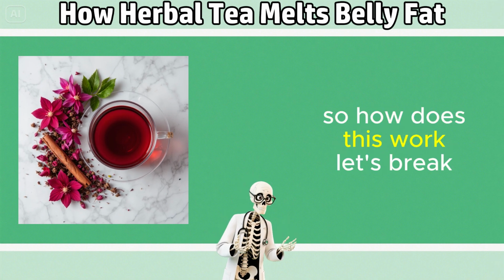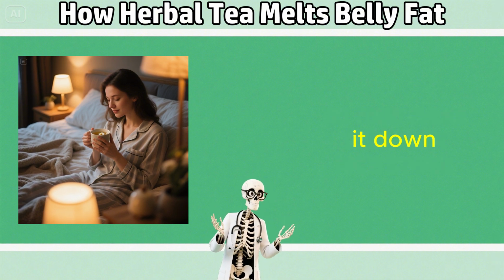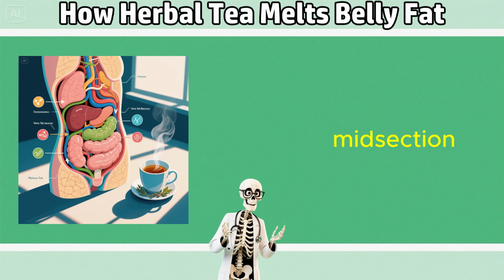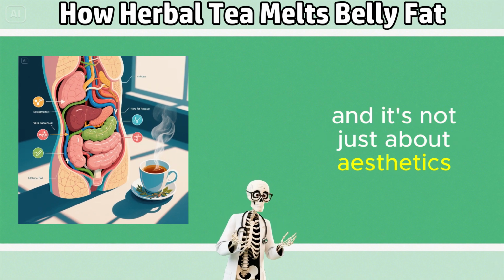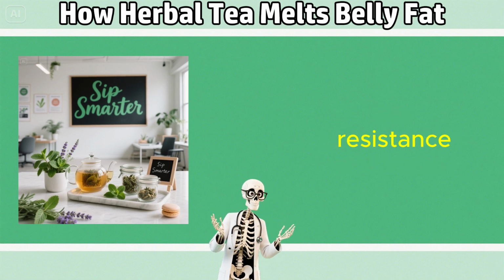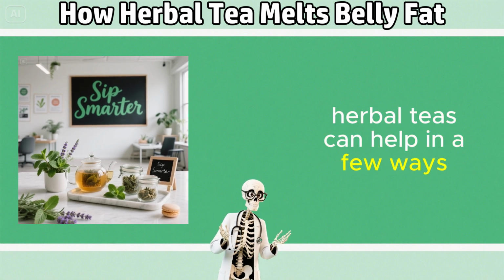So, how does this work? Let's break it down. Belly fat, or visceral fat, is that stubborn stuff that hangs around your midsection, and it's not just about aesthetics. It's linked to health risks like inflammation and insulin resistance. Herbal teas can help in a few ways.